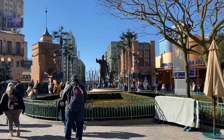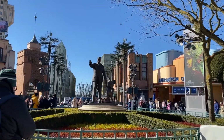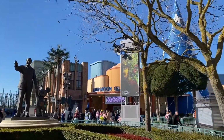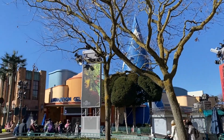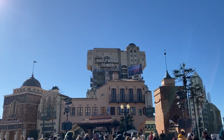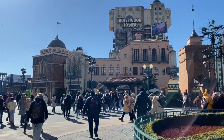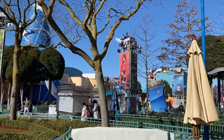So you walk in and you see a statue, the partner statue of Walt and Mickey. That's so fun. And then to the right, you can see the Sorcerer Mickey hat. And then Tower of Terror immediately to your left. I love this part. As a Studios girl, this is making me so happy.